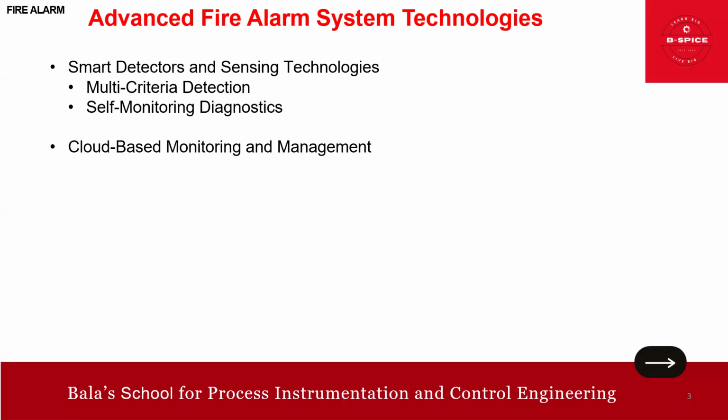Then the famous one, cloud-based monitoring and management. In fact, friends, cloud-based technologies have revolutionized fire alarm system monitoring and management. With cloud-based solutions, fire alarm system data can be transmitted and stored securely in the cloud, offering numerous benefits. Okay, let's see what are all the benefits. So one such benefit is remote monitoring and control. Authorized users can access the fire alarm system status and receive real-time notifications from any location with an internet connection. So that is the beauty. This enables the facility managers and the emergency responders to monitor the system performance and respond to events promptly, even when they are not in the premises.